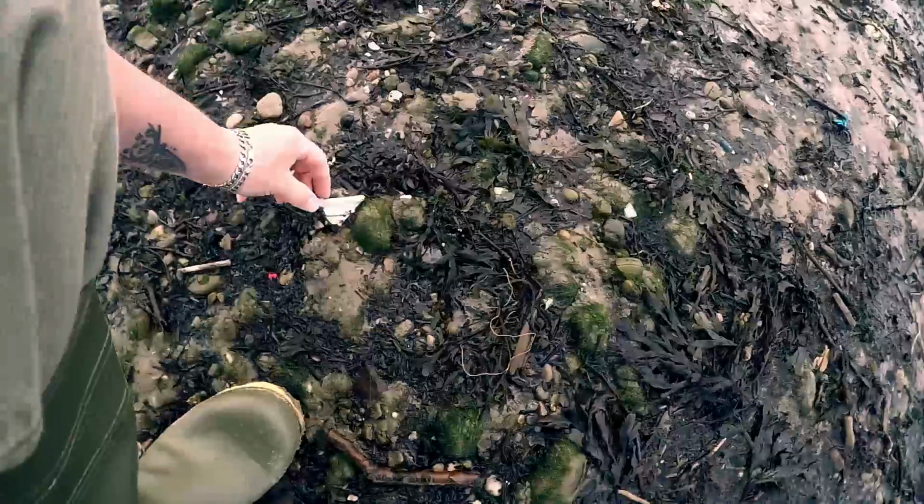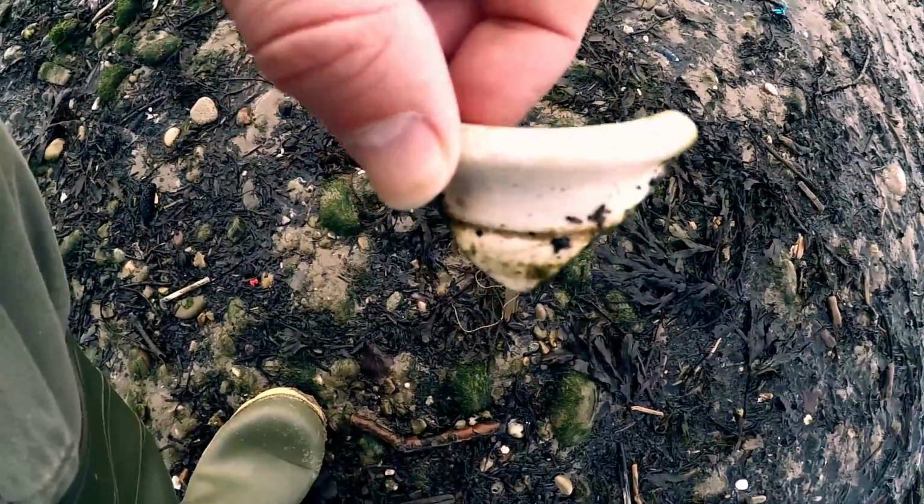Oh, part of a jam jar or preserve pot. There you go, I'm sure you've seen those before, those lips.